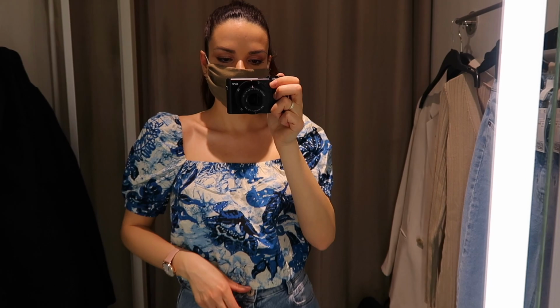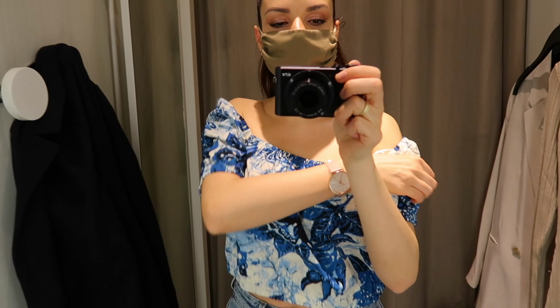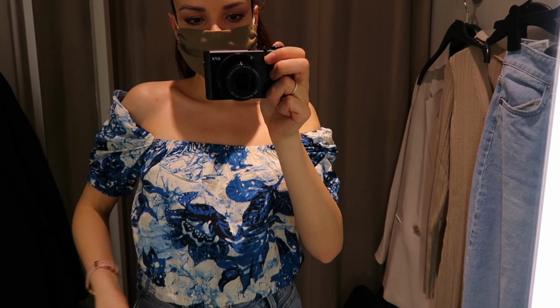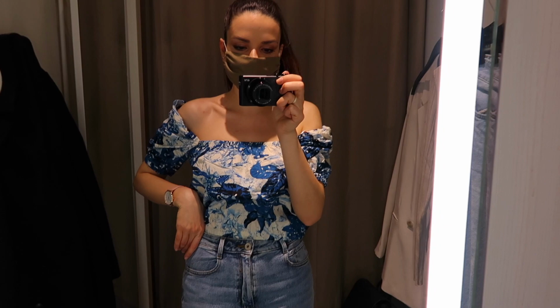I tried it on with the same jeans that I'm wearing today, but I also found these jeans and the quality of these looks amazing. However, I really like these kind of tops for this season, and especially off shoulder, I think they're very flattering. Yes, this size looks a little bit loose on me, you can see here, but tucked into the jeans, it's really cute.